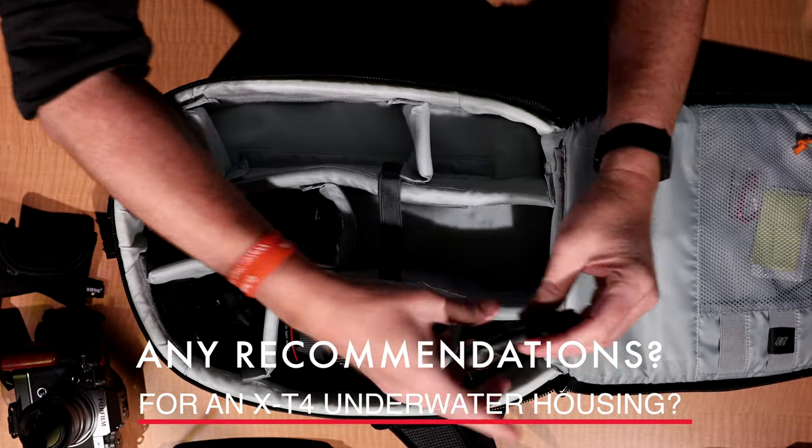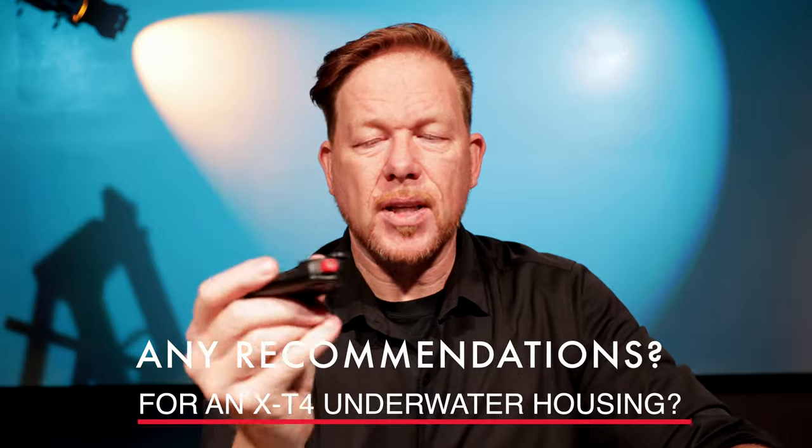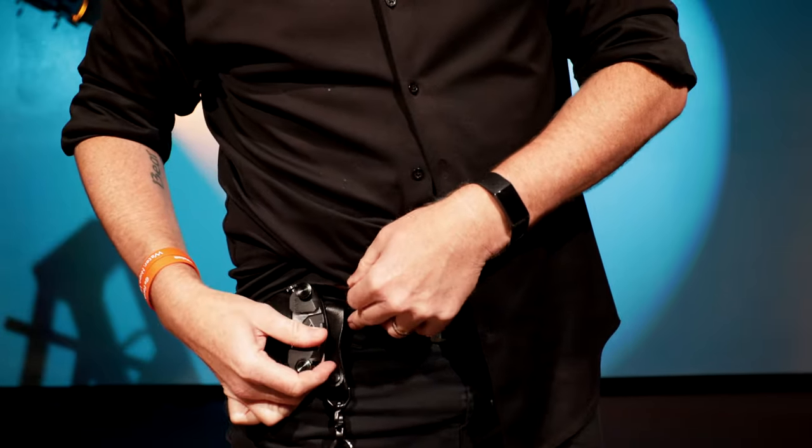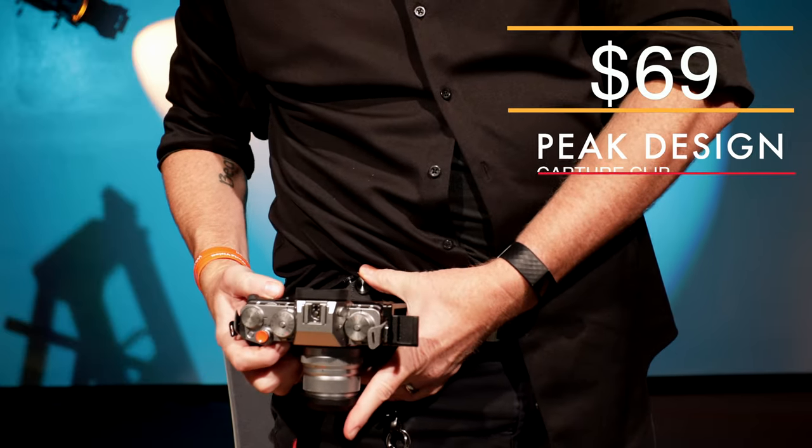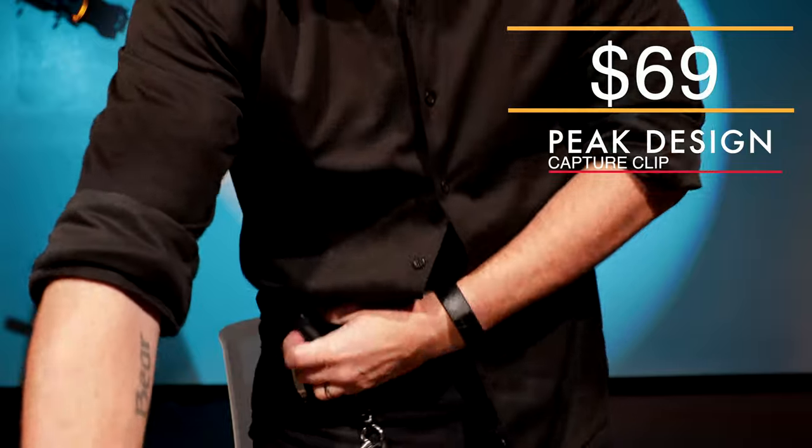And then right here, Peak Design capture clip. What I typically do is I put this on my belt right here, and then I clip this camera in like that. And then I can walk around and have this on my hip while I'm shooting. Super comfortable, and it's great for lightweight cameras like this. Now the Canon with like the 28 to 70 lens, that really pulls on your belt, so that's a different story, but it's great for this X-T4.